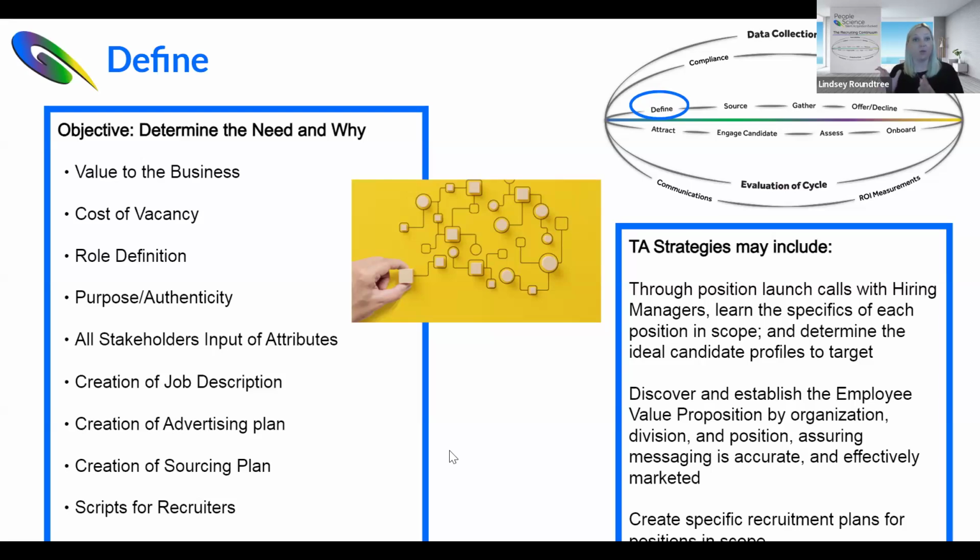this is also relevant to those high volume positions, where some of these pieces, the EVP for example, will roll into all of those roles, but your stakeholders are going to look different and their wants and needs may be just a little different. So where it's super important to do this for every role, that also applies to those high volume roles that feel similar. At the very least, having that intake and understanding the wants and the needs of your location and your managers as well.